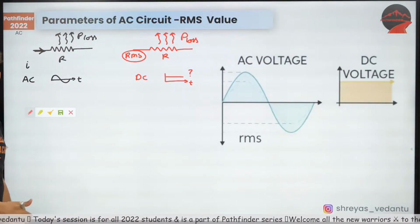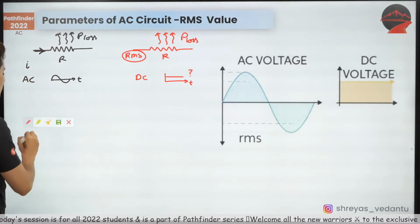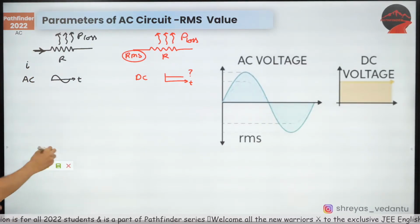Yes, Sri Janani Prabhu, you can definitely crack NEET 2022 because physics is same.